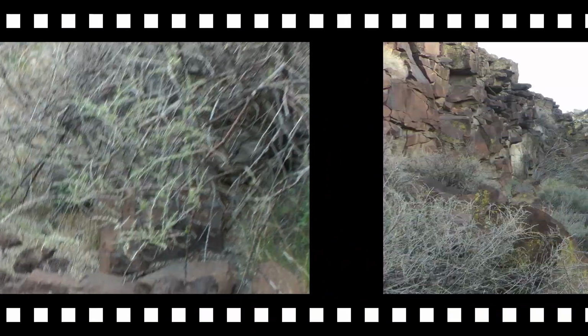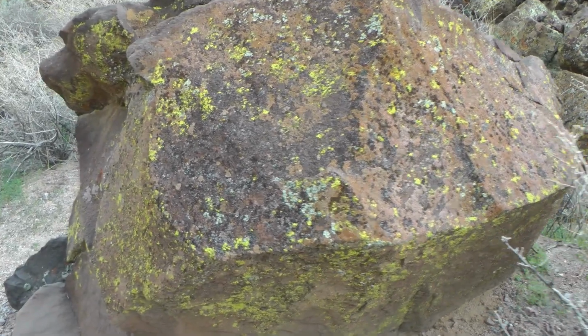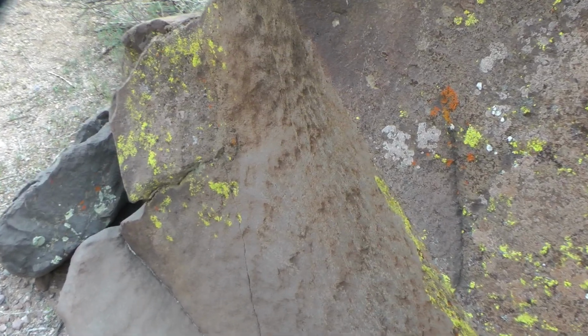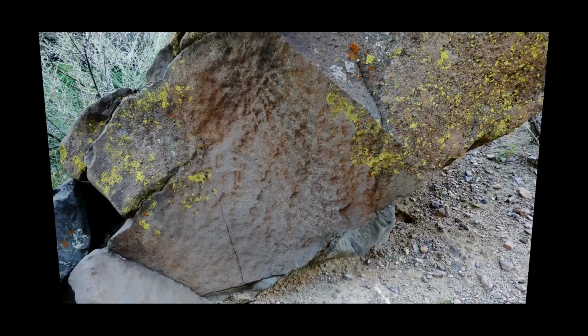Well, as I walk down, I pass this big boulder right over here. There's a lot of symbols on here. If you take a look right over here, you can tell there's a big one right here. Some kind of looks like, I don't know, almost like a fan shape. I don't know if you can see it. Here, you can see these lines right here. Maybe a sunburst. It's very difficult to tell.